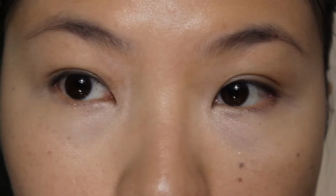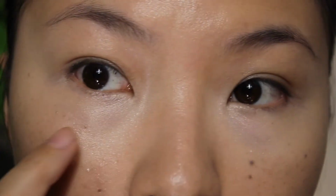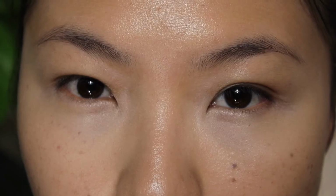I'm not gonna go too crazy because I still do want to do a wear test today since I'm going out in a little bit. So that's what it looks like. It does settle into the lines, you see. And I set it yesterday with the powder. It just didn't look great. So I'm not gonna set it too much today.